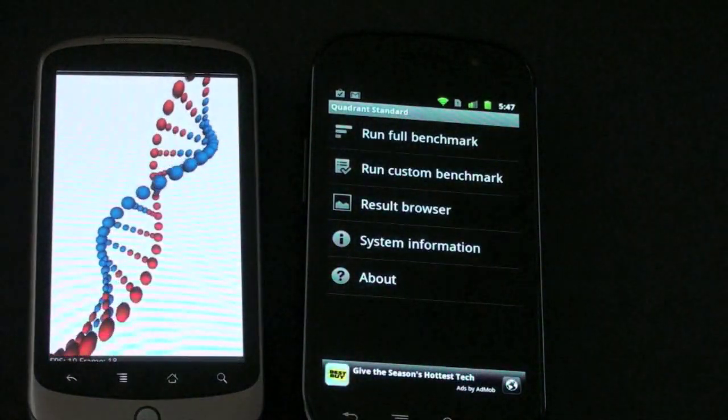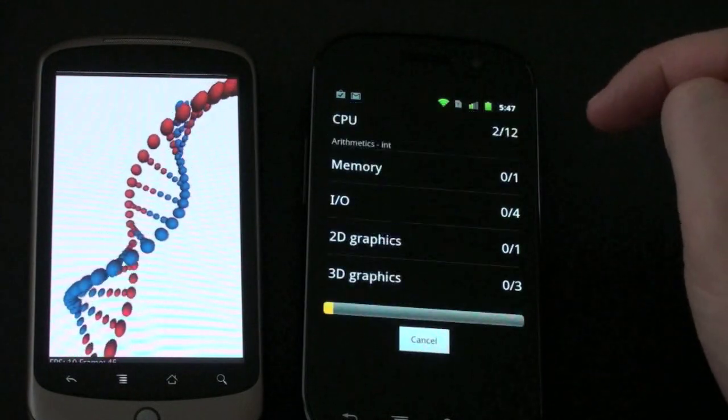It's like it crashed on the Nexus S. That's weird. Try that again.